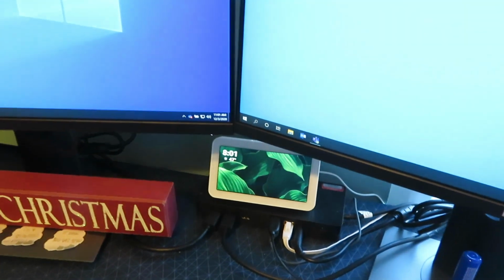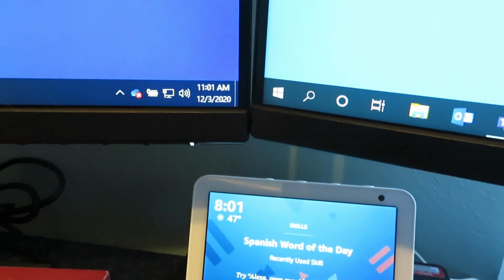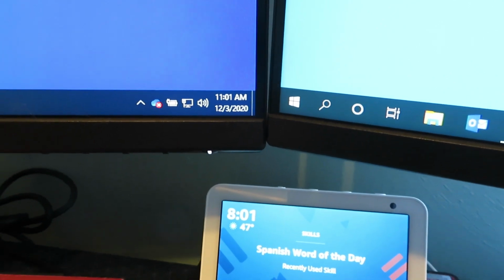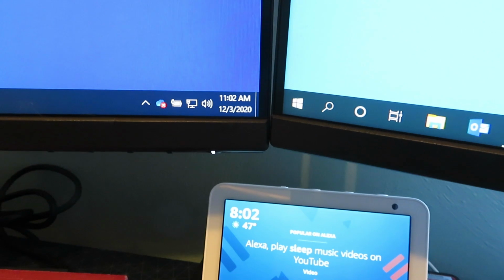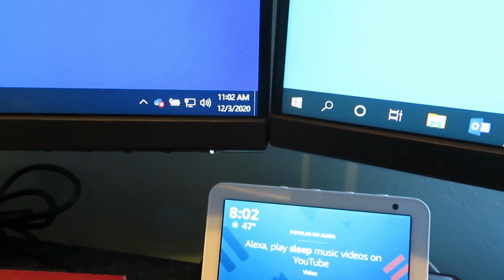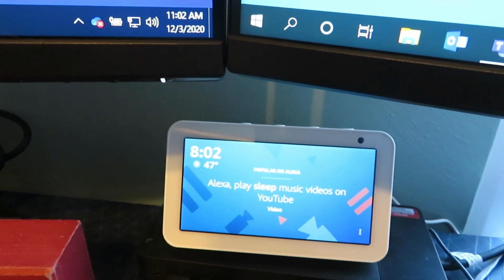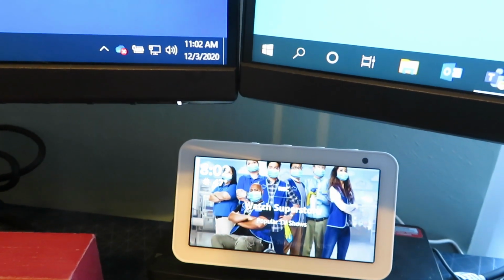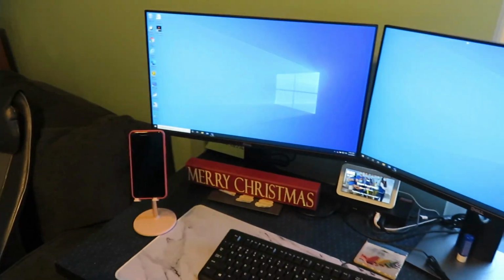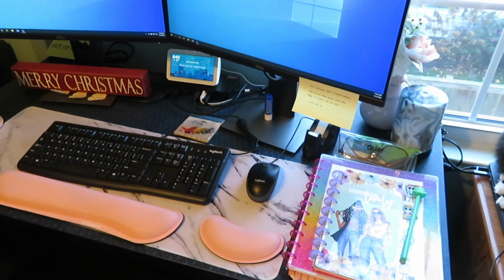And an important thing, I work in the Washington state plan for the insurance company I work for. And if you look, you can see my computer is set to Eastern time, which is my time, 11. And then my Echo is set to Pacific time. So I don't have to think about it every time I need to do something and put it in the computer. So yeah, this is my little setup and it's kind of messy right now.